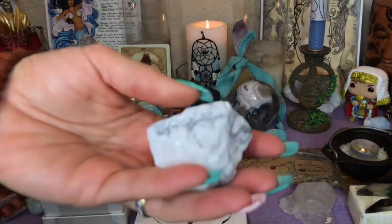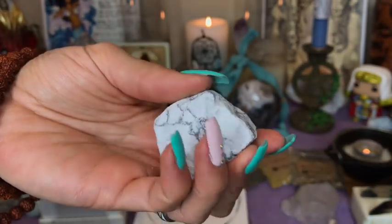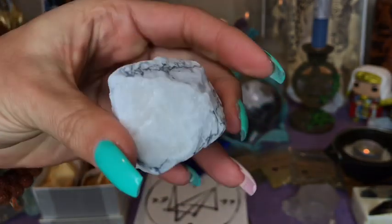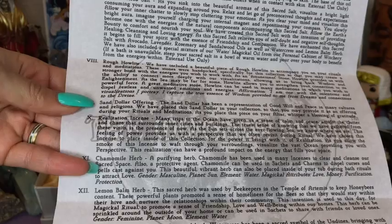In the background, I don't know if you can see, but there is a beautiful blue pouch that this came in, and I do like collecting all the little pouches that they have in the Witch's Moon, so that for gifts and things like that, or even tarot pouches, I can reuse them. But yeah, this is a beautiful piece. They've also included a sand dollar offering.